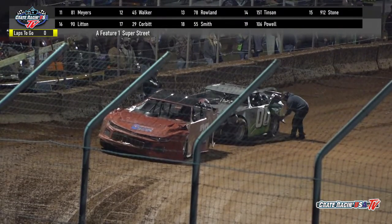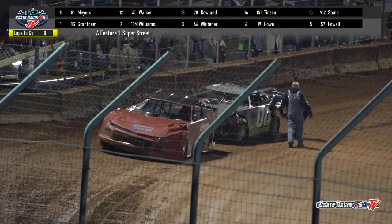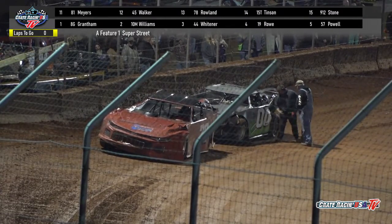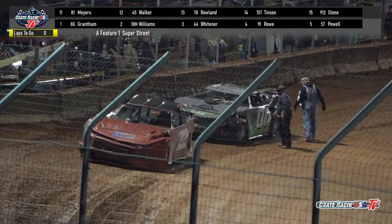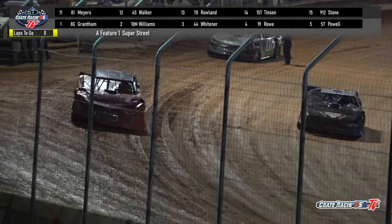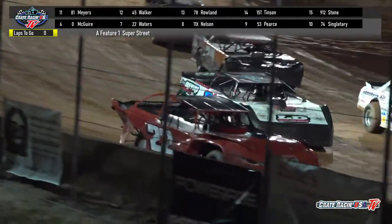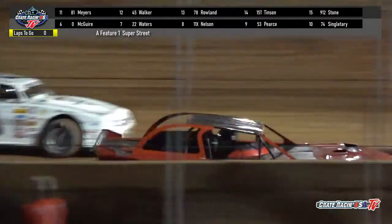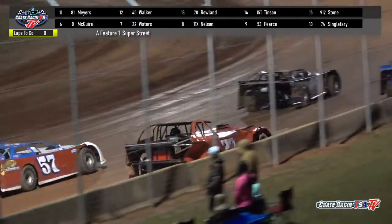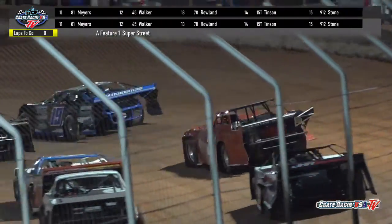00 does definitely have more body damage. And I don't know that that's going anywhere. They're going to pull it away from that tire, and that's about it. Well, there is the damage to the right rear of the 22 machine. That is Russell Waters in that 22. You see the right rear fender damage.